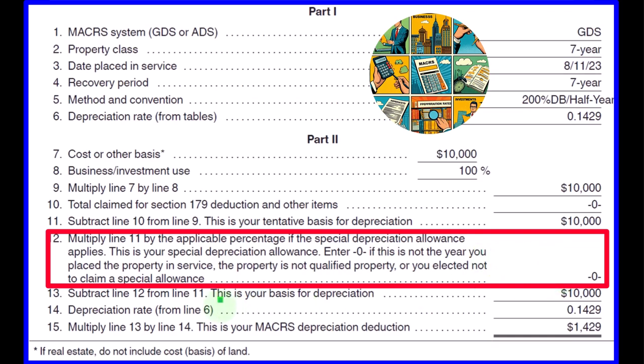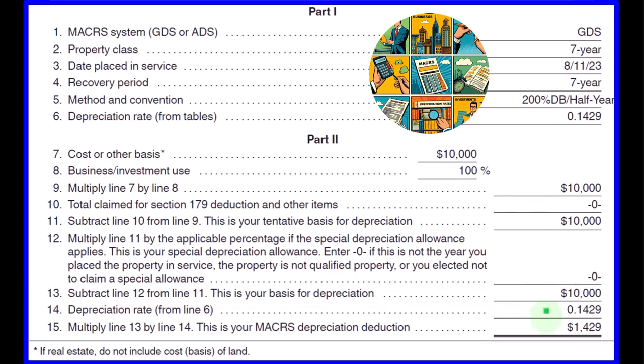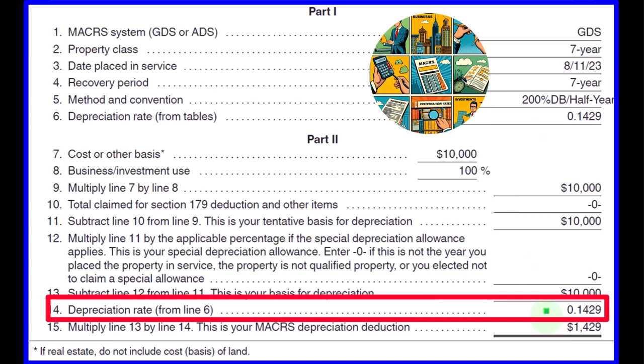a zero, and therefore we still have the same basis for depreciation of the 10,000, which we can now apply the calculation from the table of 0.1429, to give us the depreciation using MACRS of 1429.